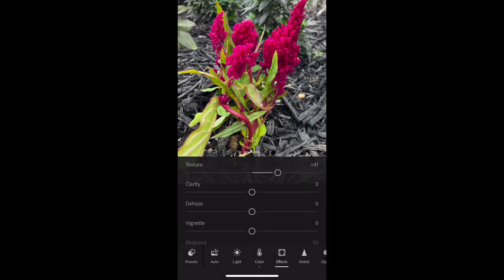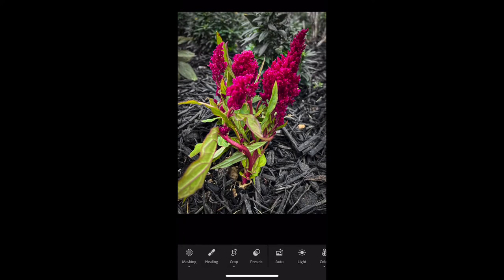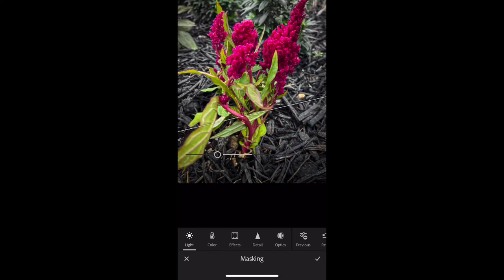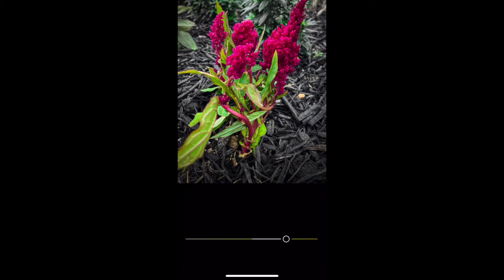Next, we're gonna grab our effects tab where we're gonna add a little bit of texture and clarity along with a little bit of vignette, just to deepen the image a little bit. Next, we're going to grab our gradient tool and drop the exposure a bit just so that we can really focus in on this flower. All right, and then we're going to come back to our color panel where we're going to adjust these colors a little bit more just to make them pop and stand out from our background.